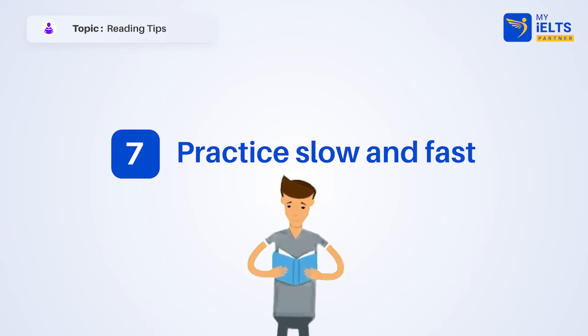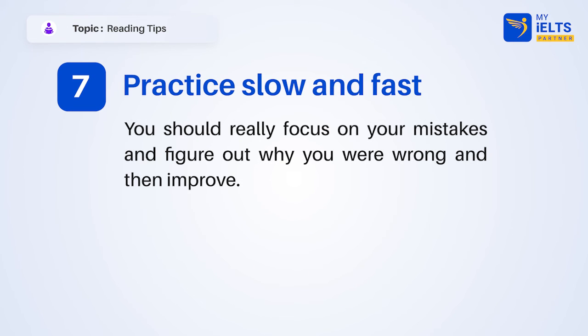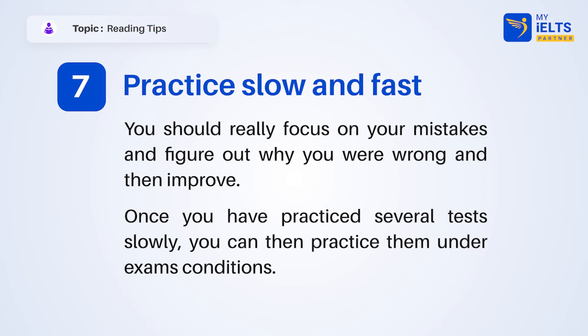By doing the test under exam conditions, you put too much pressure on yourself and you don't give yourself time to reflect on how to answer specific question types, spot patterns in questions, and how you answer them. Note down common vocabulary and notice how much time you spend answering the questions. It also does not give you a chance to analyze your mistakes. You should really focus on your mistakes and figure out why you were wrong and then improve. This is a slow process and should be prioritized. Once you have practiced several tests slowly, you can then practice them under exam conditions.